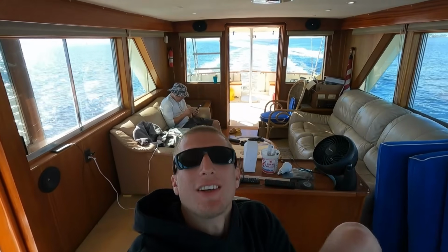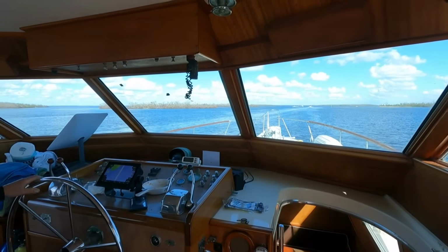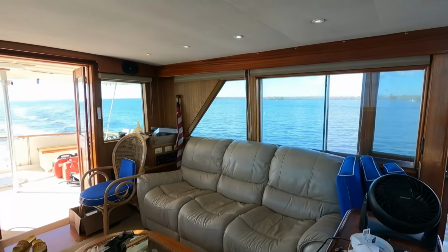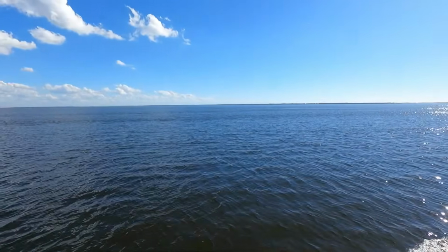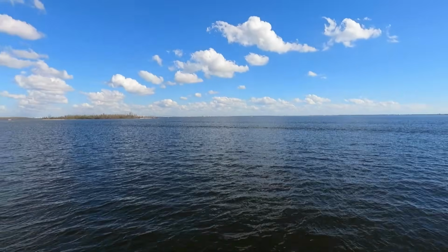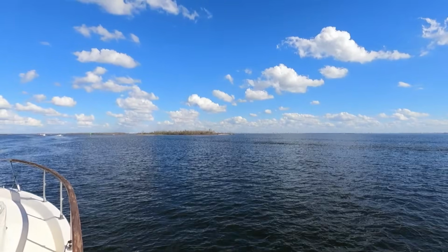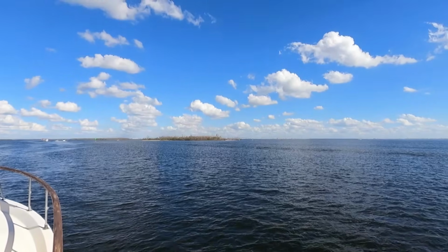All is good. Hanging out. Here we are on a beautiful day coming through the Okeechobee Waterway, driving from inside our living room, our floating living room. Out there, I don't know if you can see it. Well, yeah, you can probably see it. That's actually Sanibel Island. That bridge over there, that's the Sanibel Bridge that got trashed. That's the one that got redone.